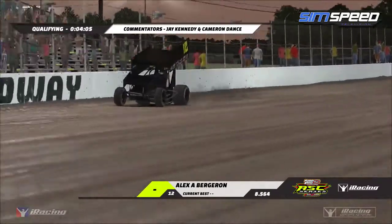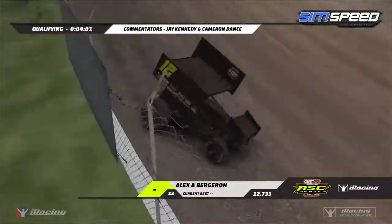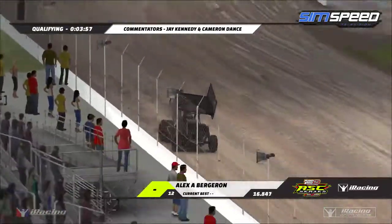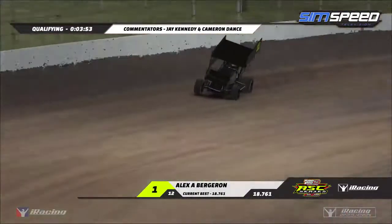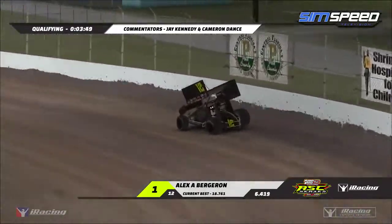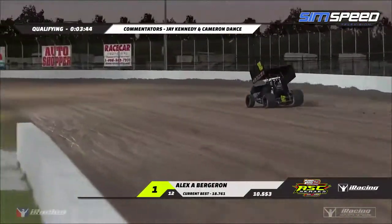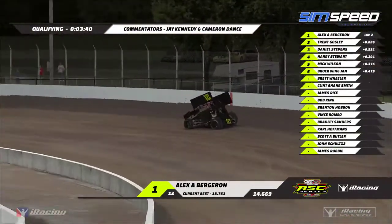We'll get a time on the board very, very quickly from Alex Bergeron, currently driving with the number 12 in this series, but he will have the number 1 on his wing plate next season as the World of Outlaws Sprint Car Series world champion, and straight away to the top of the timesheets in this session. Great lap there, an 18.7. Just pips Trent Gossley, who had number 1 for just a moment. So Bergeron on top at the moment.